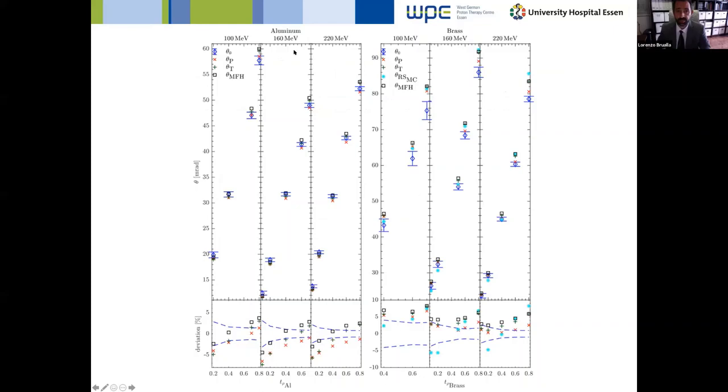for beam delivery. And for all the codes tested here, theta naught is the experimental result, theta p is with PenH, Penelope, and theta t is GN4. And this is Molière, Fano analytical approximation. And all of these codes and the analytical model give very good agreement with the experimental data, okay?